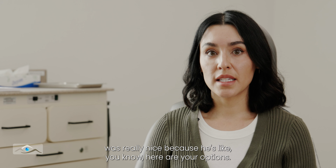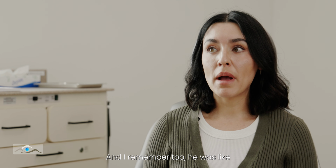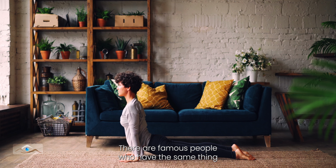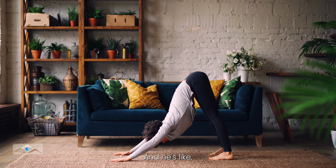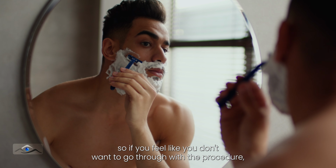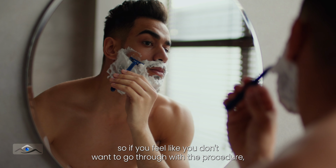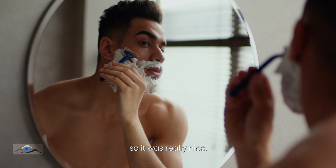It was really nice because he said, here are your options. You don't necessarily have to do it. And I remember too, he said there are famous people who have this same thing, this ptosis in their eyelid, and they're still very beautiful and you barely notice it. So if you don't want to go through with the procedure, you don't have to, but he still educated me on what he could do. So it was really nice.